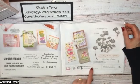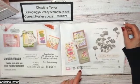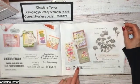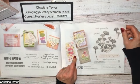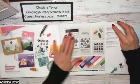And then we've got the little ginkgo branch stamp set and dies. So there's a bundle on that. That's $53 for the stamp set and the dies. And the die cuts these 4 images, as well as gives you 2 detailed images too, that you can see a little closer on these examples here. So I think that'll be fun to work with. And again, that one's $53 for the bundle.